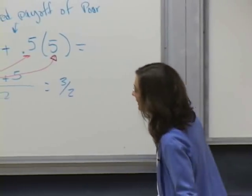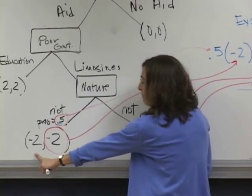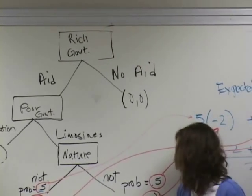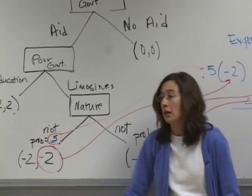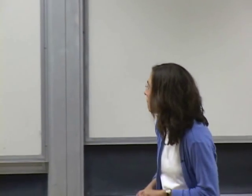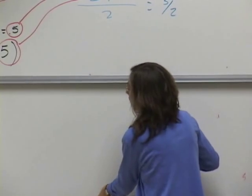It's also true in this example that the rich player's payoff actually doesn't depend on the uncertainty. They're going to get negative 2 either way. But if the rich player had different payoffs here, we would calculate her expected value. All right, so let me do a slightly more abstract version of this.